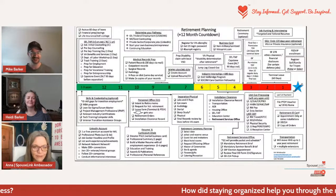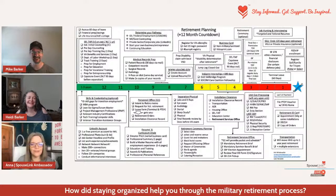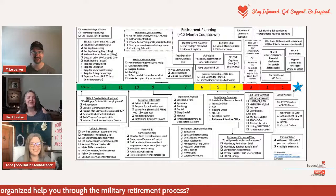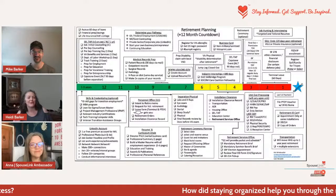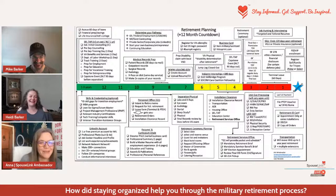Like, Heidi, are you with me? Do you look at this and think, yes, I know exactly where to go and what to do? I can figure this out. This is going to be a super useful checklist for me. No. Now it does make sense. Some of the things, like when a soldier makes a list for spouses or something, it does sometimes look like this. Now it makes sense. Now we know why, right?